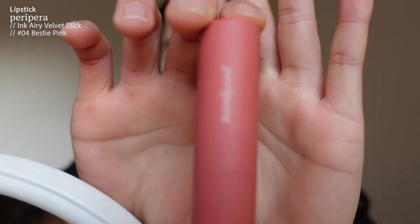So for lips, I tend to go for lighter neutral colors, and I recently got this Peripera lipstick. I got this in two colors. This one's in a more pinkish color and I really, really like it. It's very buttery and smooth and it makes my lips look a lot bigger. So it's really nice and it's pretty hydrating as well.